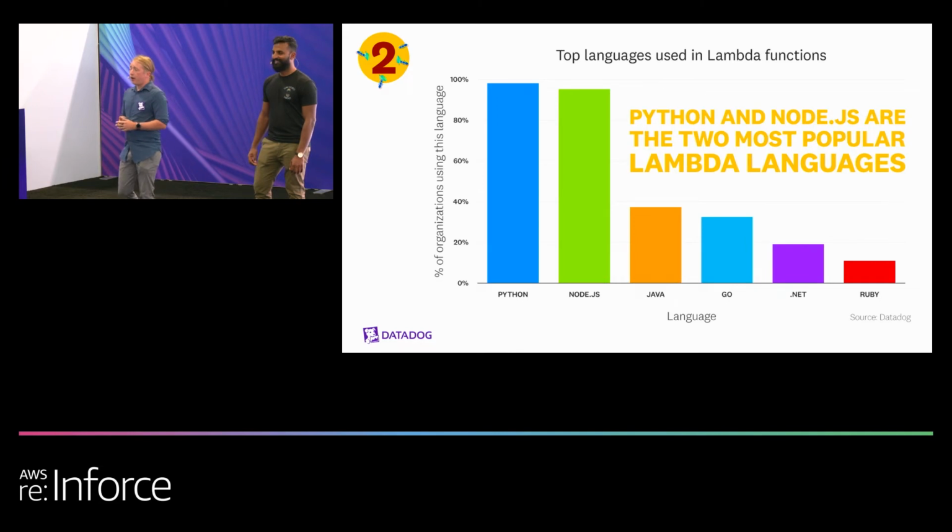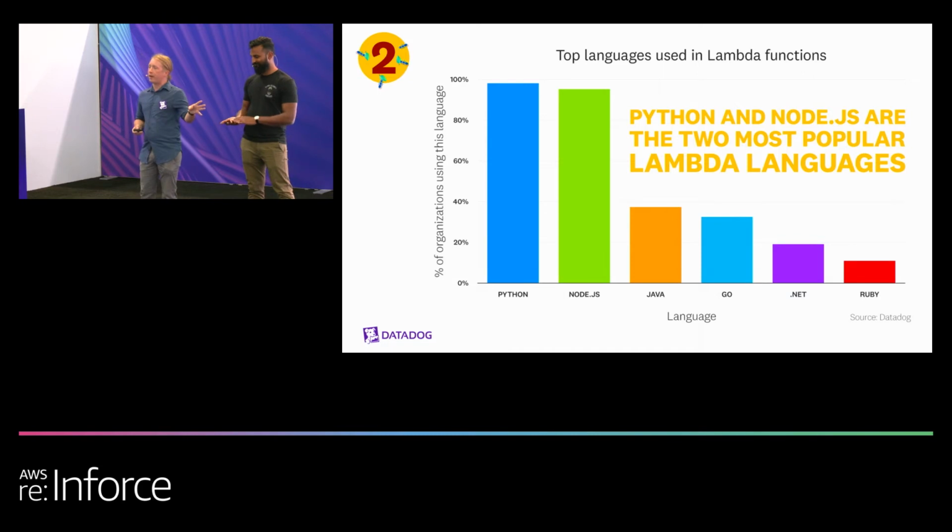The second fact highlights the popularity of various languages across the function set that we sampled. As you can see, Python is the clear front-runner language for serverless. Even though it's only the front-runner by a little bit, Node.js is not far behind. And then you have a relatively steep fall-off after that of either compiled languages or what I would think of as enterprise languages.